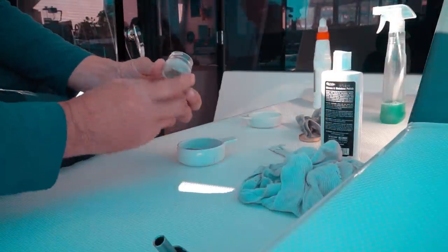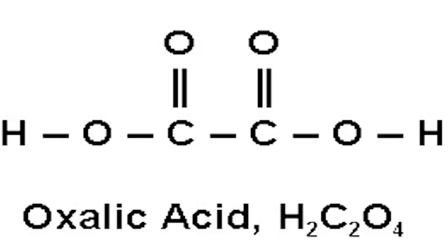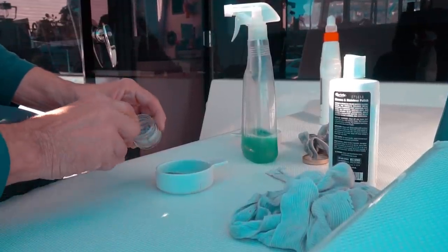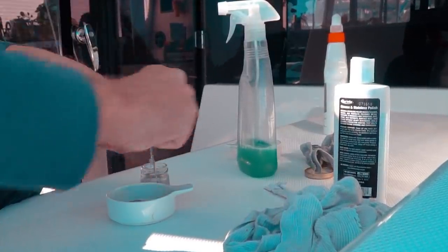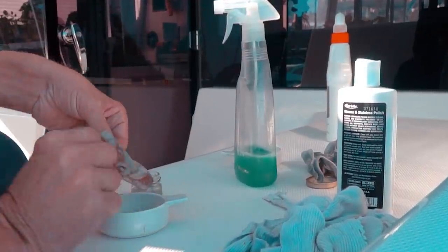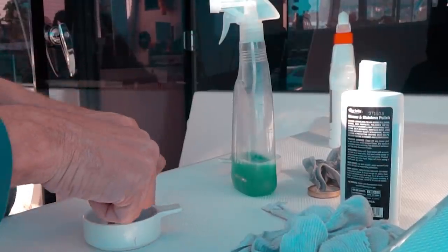I put all the screws in this mixture of oxalic acid and soap to try and remove the rust that way. And I also put the plates in here, so it should start removing the rust, hopefully. So let's see how that works.